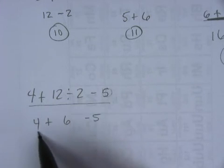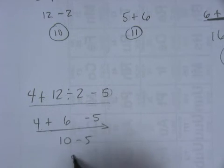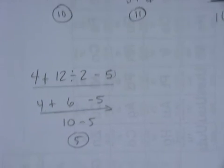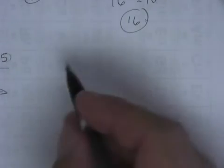There's the plus and there's the 4. Move left to right, so 6 plus 4 is 10, minus 5, and bring down the 5, and there it is. So original step, 2 sub-steps, and a final answer. Let's add in some parentheses and see how that works out.